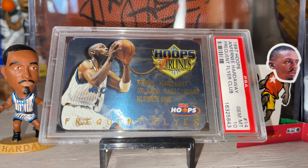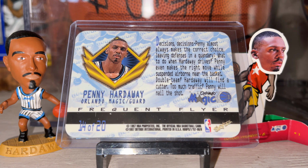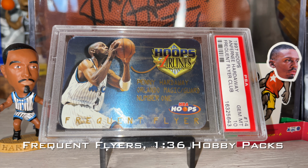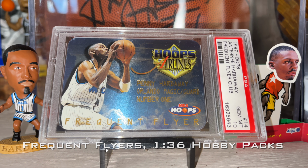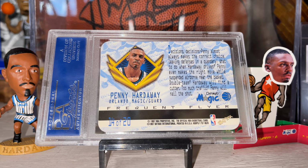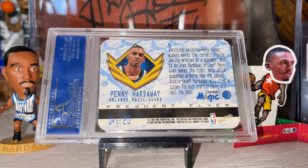So this is definitely there. We haven't even talked about the odds yet, just gushing over some of the theming here. So these are 1 in 36 hobby exclusives. So basically 1 per box for hobby boxes. And the stars in here are prominent, obviously. Penny being my guy. This one in a raw condition is about a $10, $15, $20 card. You can see chipping and stuff with the foil there. So not anything that's going to really break the bank.